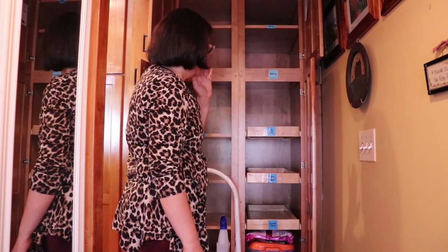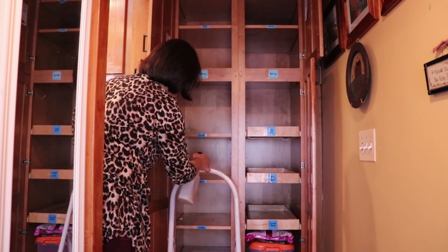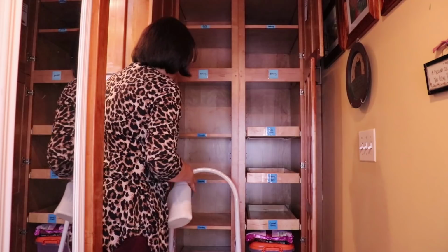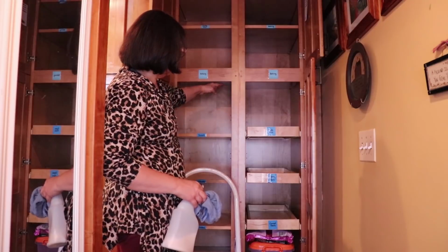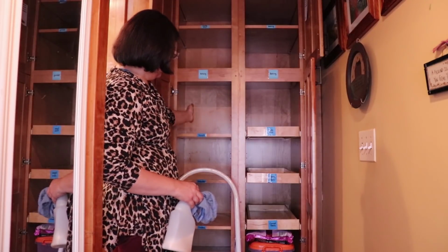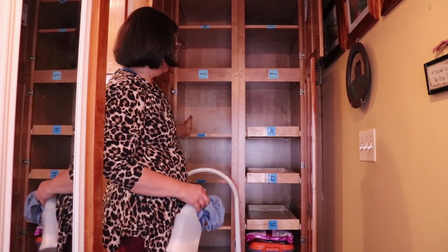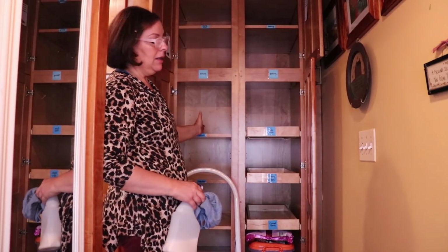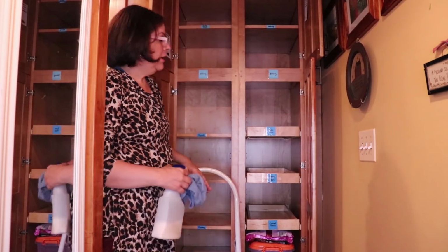So what I'm gonna do is finish cleaning all of these, and I think I'm gonna put the cans here, stacked in rows. That way, when we run out of a particular type of beans or whatever, you can see it right away. When they were on the trolleys, you would only see the top of the cans.